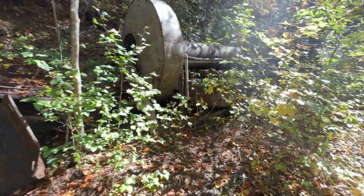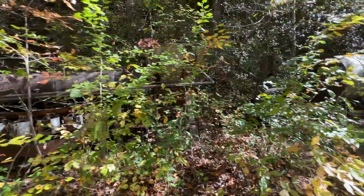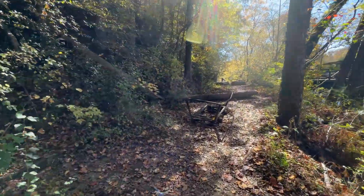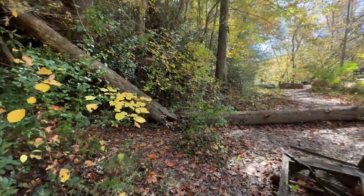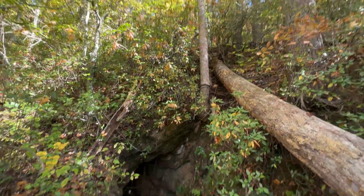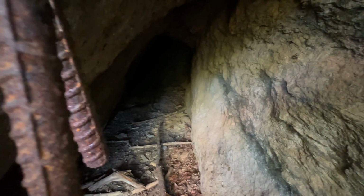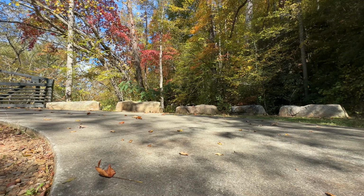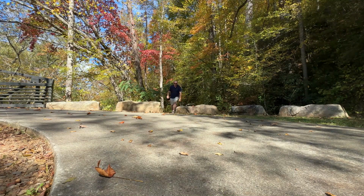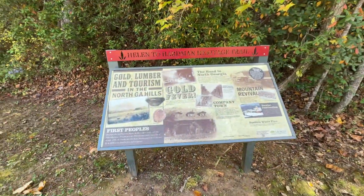Hidden to the left are these mining artifacts. There's an old mining cart. And tucked away over here is a sealed up old cave in the side of the hill. Is anybody in there? I always wonder if anybody that walks this trail knows that that little cave's back there. This placard talks about gold, lumber, and tourism in the North Georgia hills.